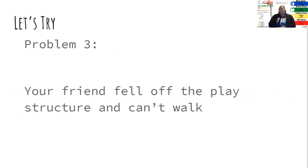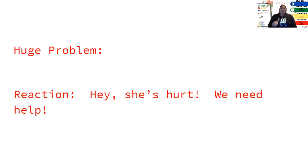Okay, then there's one more. Okay, problem 3. Your friend fell off the play structure and can't walk. Do you think that's a small problem, medium problem, big problem, or an emergency? What do you think about that? Your friend fell off the play structure and can't walk. I think this is probably a huge problem. And my reaction may be, hey, she's hurt. We need help. And so you want to get someone to help you with that injury.